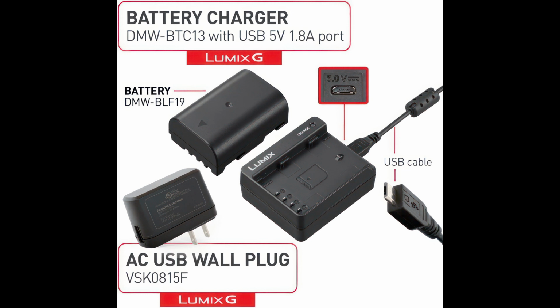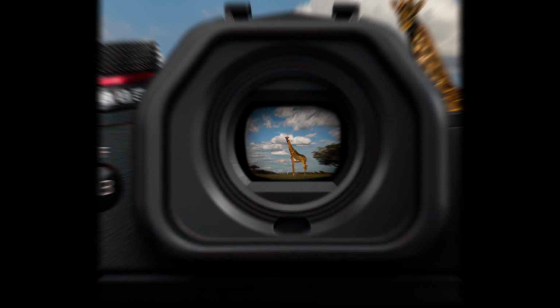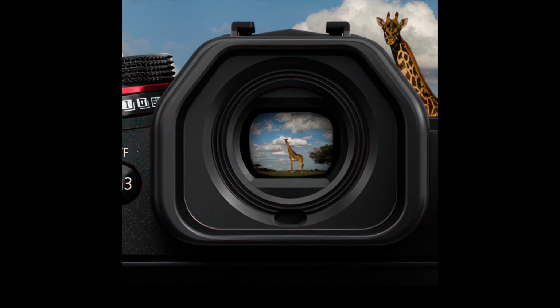Built to withstand the elements. For the adventurers and outdoor enthusiasts, the G9 is built to endure the toughest conditions. Its durable magnesium alloy body is freeze-proof down to 14 degrees Fahrenheit, splash and dust-proof, and features weather sealing on every joint, dial, and button. No weather condition can hold you back from capturing the perfect shot.